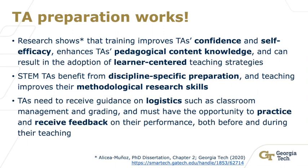And during training, it's important to make sure that you go over things like logistics of classroom management and grading. TAs need help with that. And also TAs need the opportunity to practice and receive feedback before and during teaching.